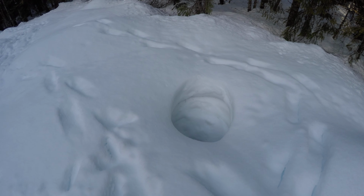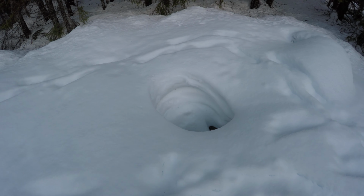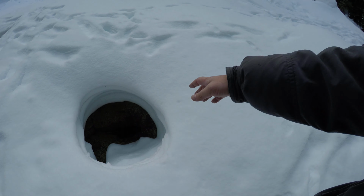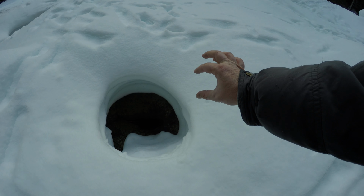Wow, I'm glad I came up here in the winter. I've never tried to do this before. I didn't think it'd be safe. I'd be afraid of falling in and getting stuck. But anyway, here we go, another hole. Again, the snow is maybe 3 feet in diameter, and then the hole in the rock is maybe 6 inches wide, 12 inches long. That's really cool.